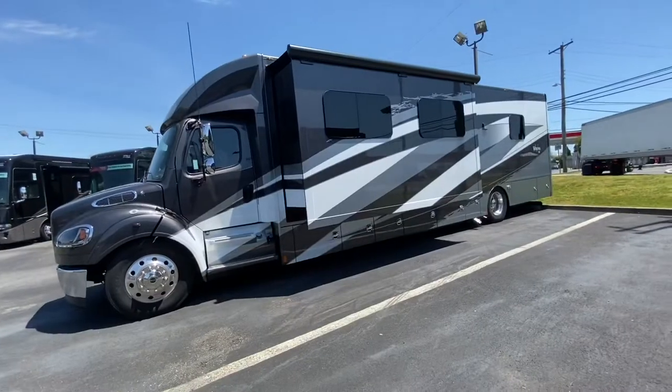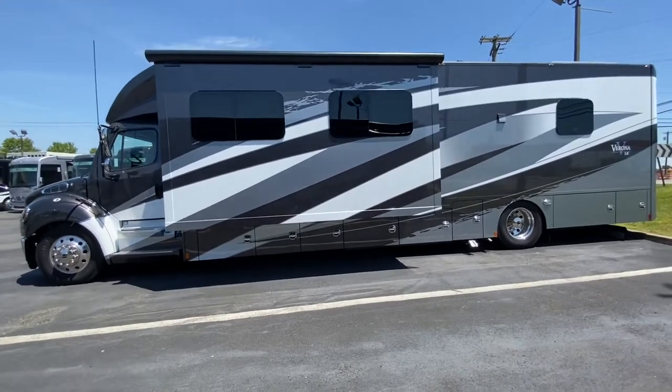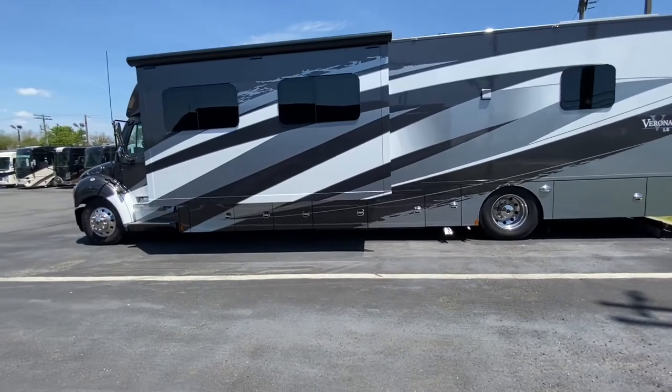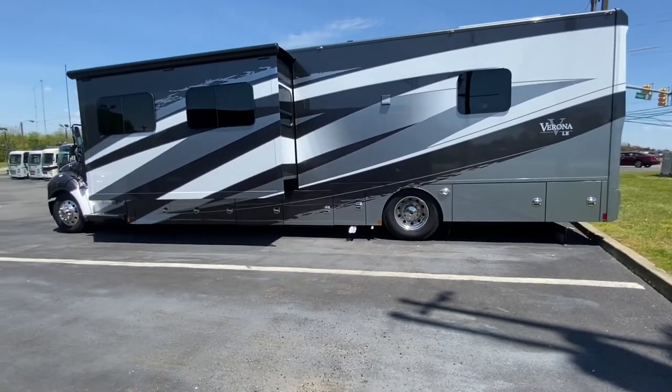It has a full body paint job with side hinged aluminum compartment doors with chrome paddle latches. Around the other side, we have a keyless entry master door with touchpad. It can tow up to 20,000 pounds. It has an exterior entertainment center.